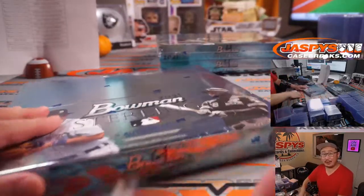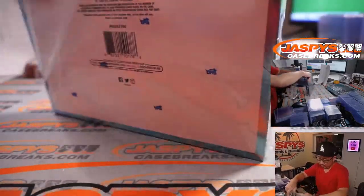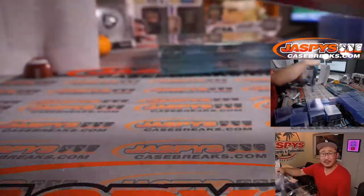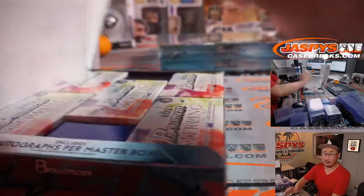All right, halfway through this half-case break. Got about another 10, 15 minutes to go on this one. And we've got another baseball break coming up.